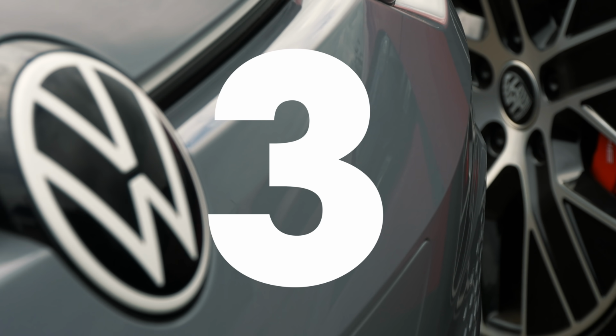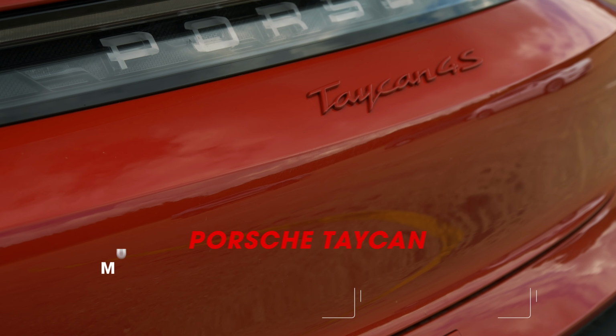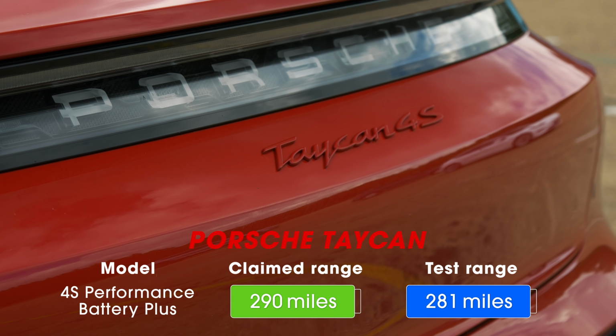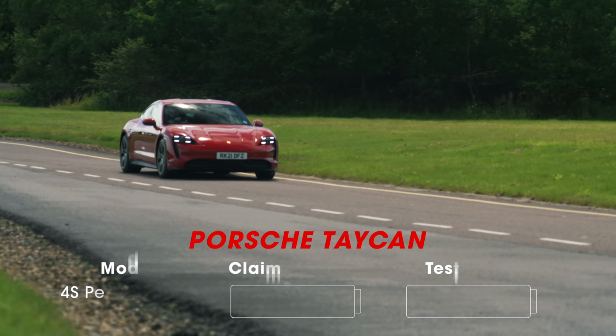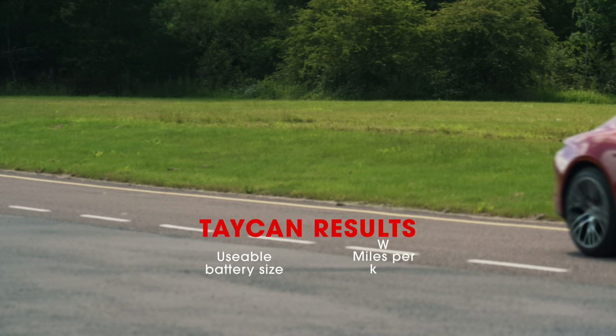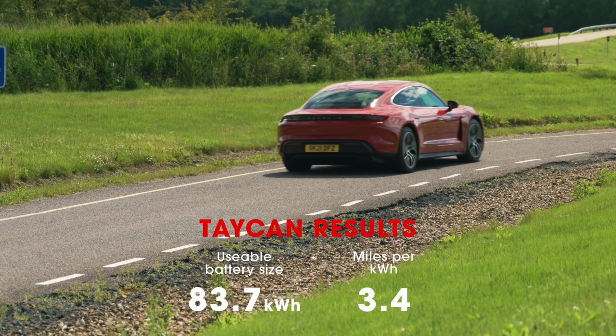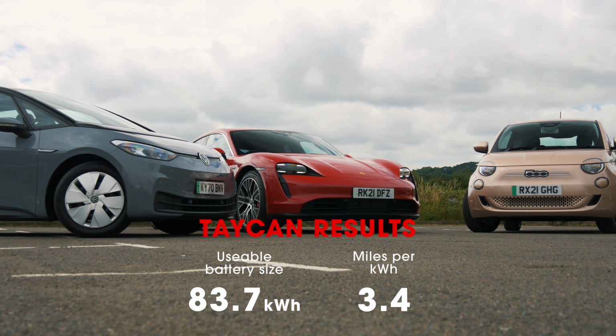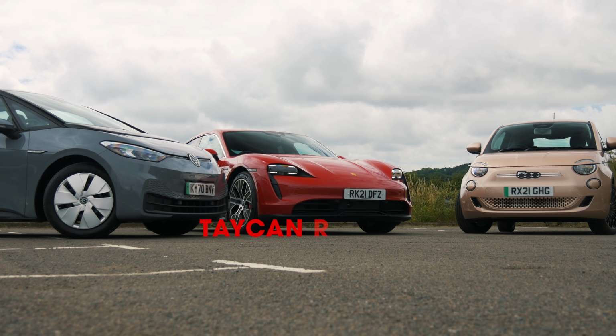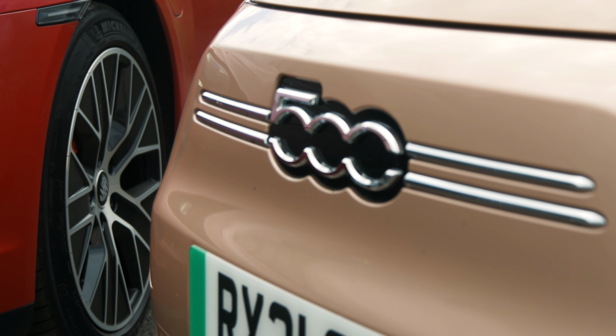Perhaps the biggest shock of all was the Porsche Taycan achieving 281 miles, which is only 9 miles or 3% short of its official range. It was, by a fraction, the least efficient of the bunch though, averaging just under 3.4 miles per kilowatt hour. But it's an incredibly capable performance car with fat, sticky tyres and acceleration that can embarrass even the Tesla Model 3.